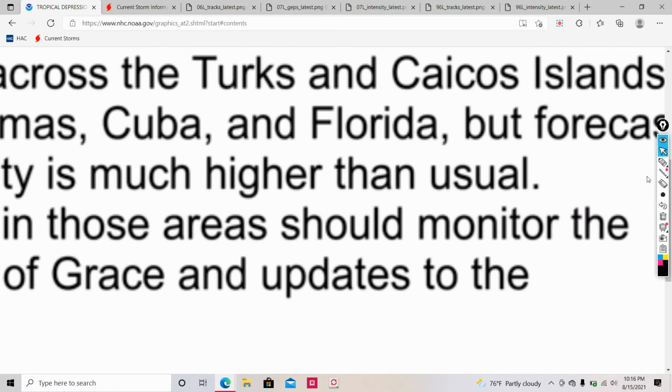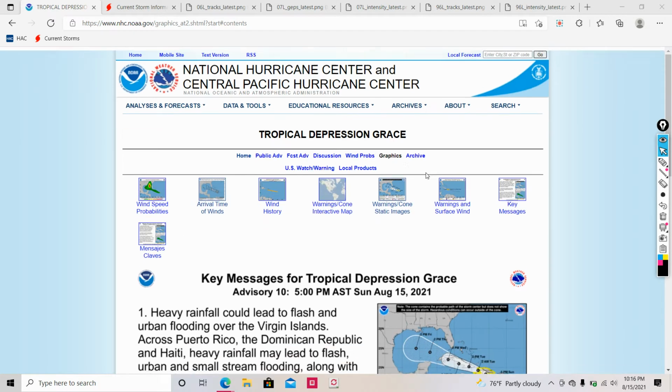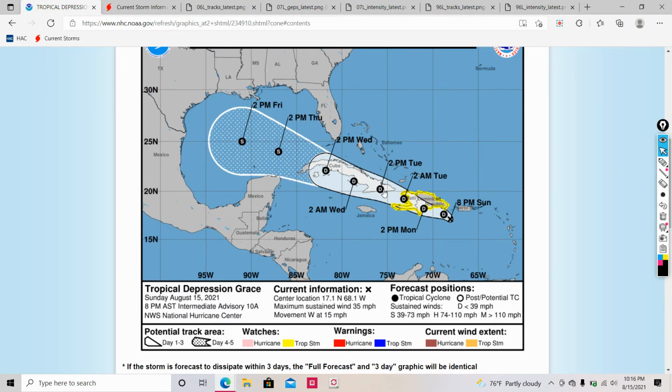I want to bring you to something very, very important here. The uncertainty of this forecast is much higher than usual. Why is this important? Because we really don't know where Grace is going to be moving. I'll bring you to the official track here. It's predicted that we're going to be seeing Grace move through the Dominican Republic and Haiti, which is actually quite likely as of now, almost certain that's going to happen.